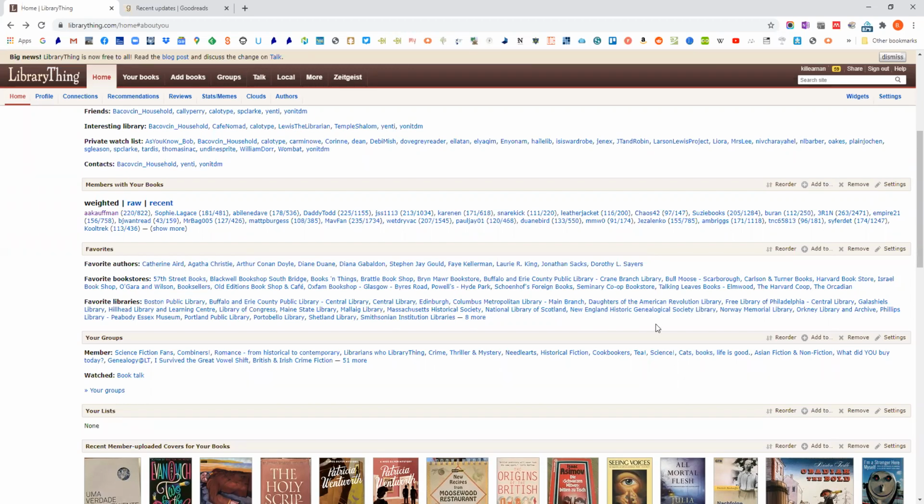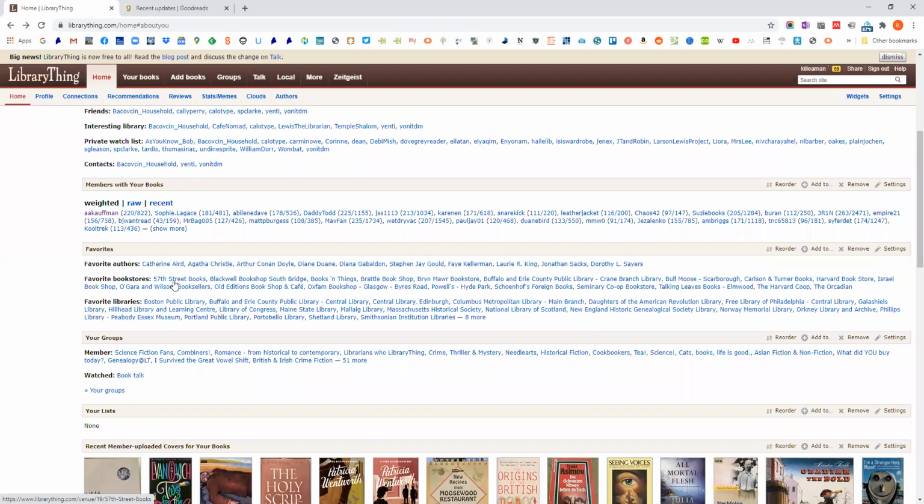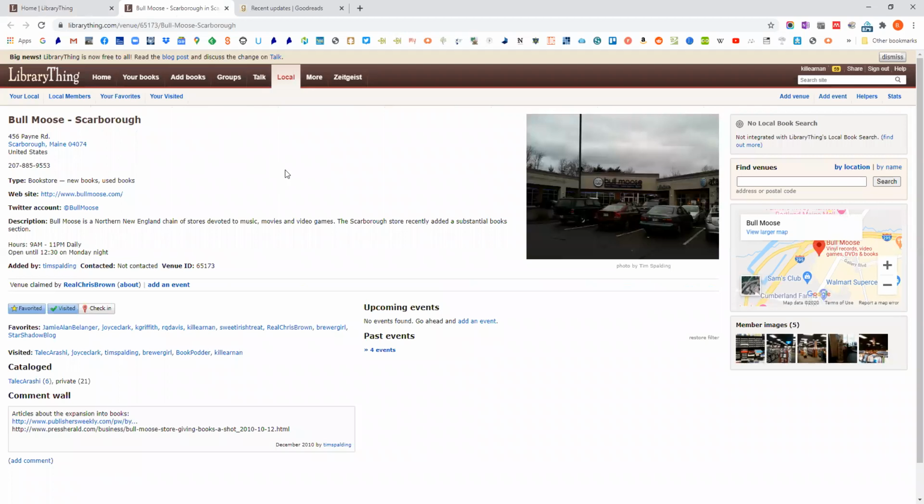And so as you can see, I've got bunches of them. Because I'm rather a library geek, which I'm sure is a huge surprise to all of you, that I've been to lots of libraries and love lots of them. You can do the same thing with bookstores. And so, for example, here's the Bull Moose in Scarborough, which for those of you in Maine is the one out by the Maine Mall.